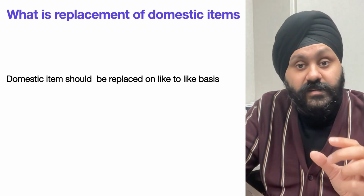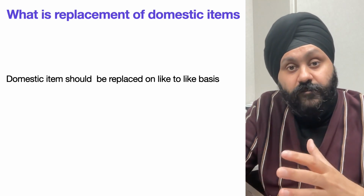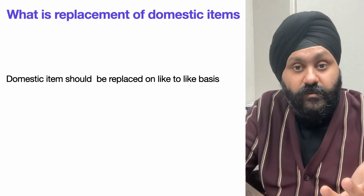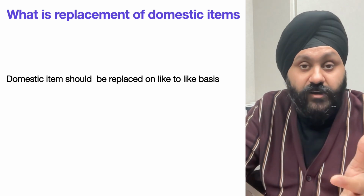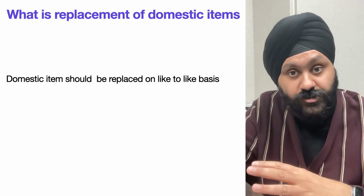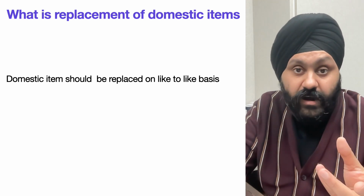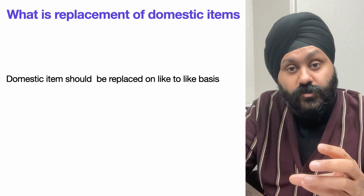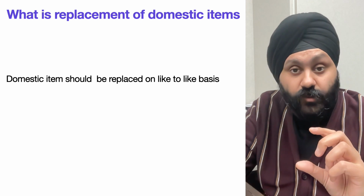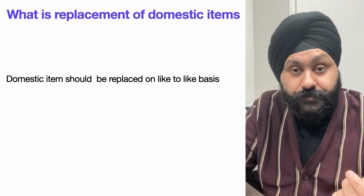Like-to-like basis means that if you have a standard fridge which cost you about £400, and if you want to replace it today, it will cost you about 400 or 450 pounds, same value, then it's like-to-like basis. But if you're buying a new fridge with upgraded facilities, an upgraded model or upgraded features, and that will cost you let's say £1,000, you can only claim up to £500 or £400, what the cost of a new fridge would be if you were replacing it with the fridge which is already there. So like-to-like is very important to get the deduction against replacement of domestic items.